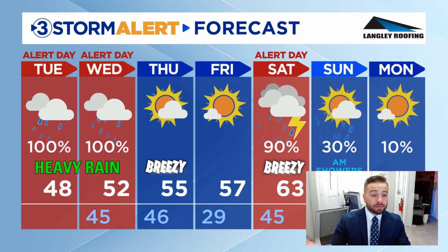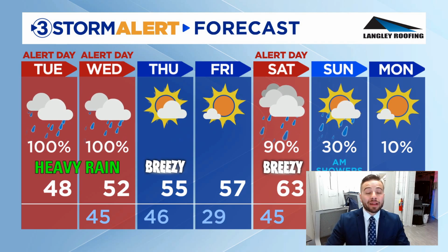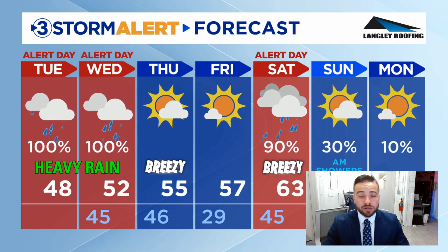We're going to watch that threat for some colder air to close out February, but in the short term, it's going to be more about the heavy rain and potential for strong storms this weekend.